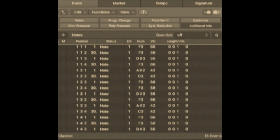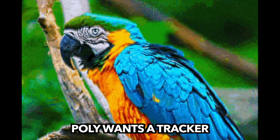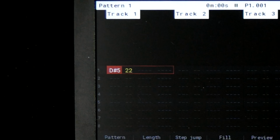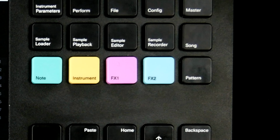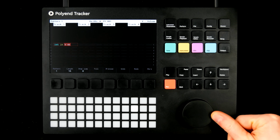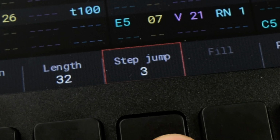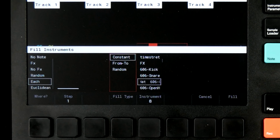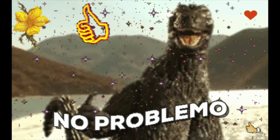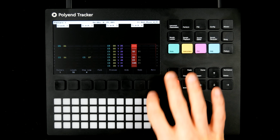While traditional trackers rely heavily on ASCII keyboard ninjutsu, Polyend implemented several techniques to get information into the machine fast. Each event consists of a note, destination, and 2 FX parameters, which also include essential information like microtiming or velocity. You can either enter everything by hand using the jog dial and 48 button matrix, or make use of the step jump or fill functionality. Dynamic hi-hat patterns created in seconds, no problem. Randomized but musically meaningful motifs, piece of cake.